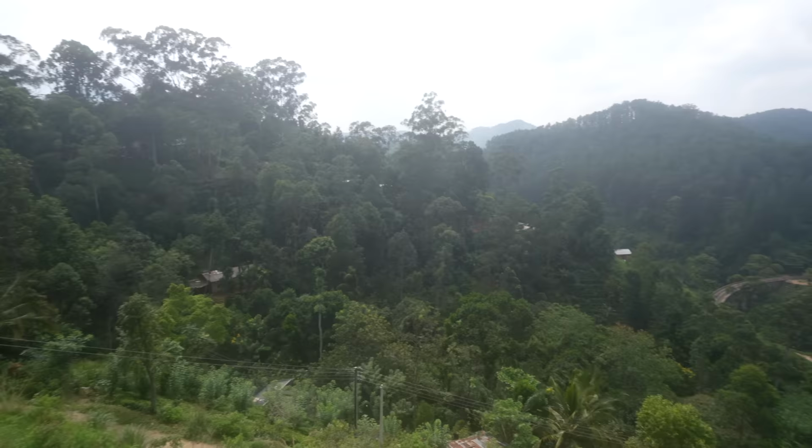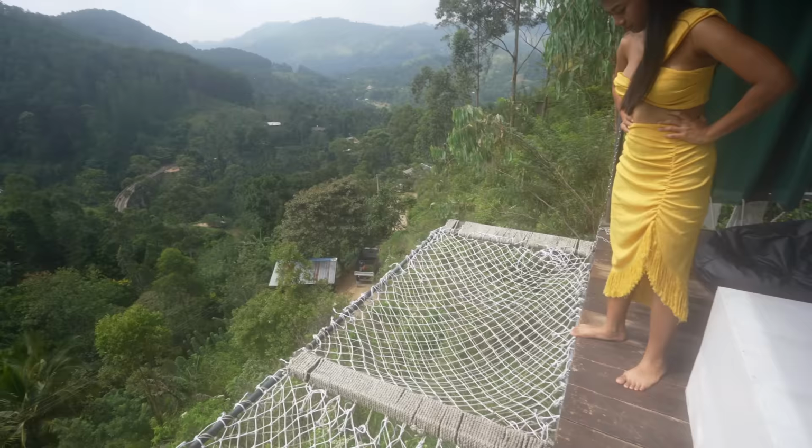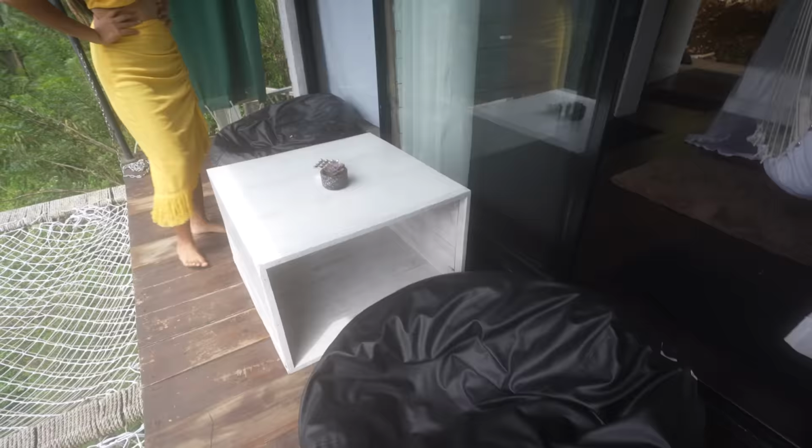Just have a look at this place. Incredible. So peaceful. And they got these suspended hammocks where you can just come out. I'm sure in the morning it's going to be really nice just sitting out here. Why is this one broken? Oh no, it's just the end of the road. It's double layered. Okay, it's safe. And they've got the bean bags. You can come and just chill. And at night you can turn on this light. They have this beautiful light.